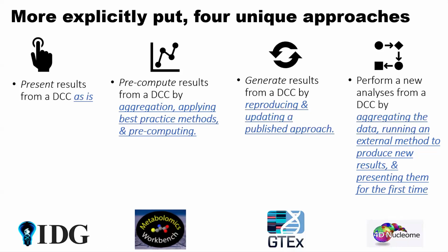What if we could generate results that the DCC itself would love to be doing, but may have published in a separate publication, has the data sitting on their DCC? All we need to do is run that method and present it to you. That's an example of GTEx you're going to hear about. And then finally, the most complicated one, which gets to, I think, Hunter's point a little earlier, which was perform a new analysis that's sparked by a scientific question.